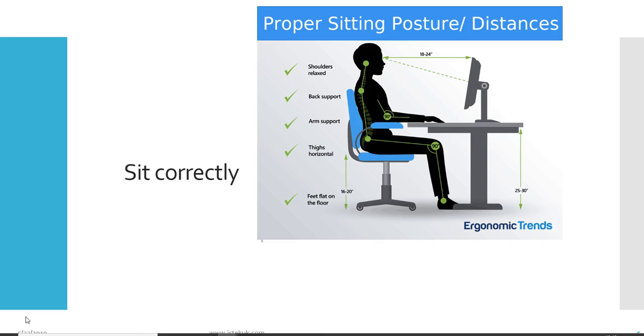So here's a nice graphic of the proper sitting position. This would be the ideal. So what can we see here? The first thing is the back. Your back is properly supported.